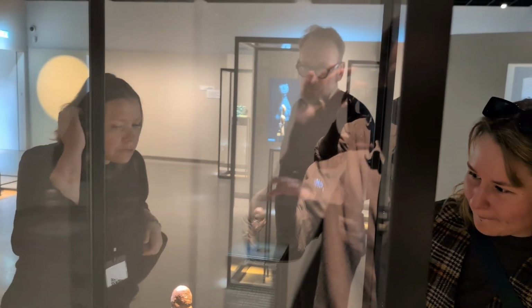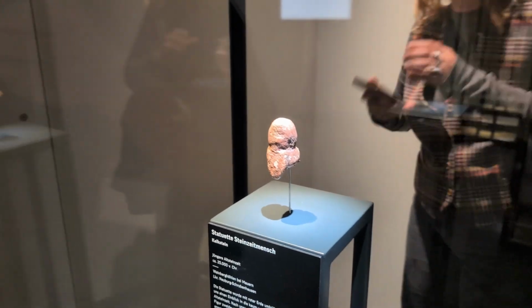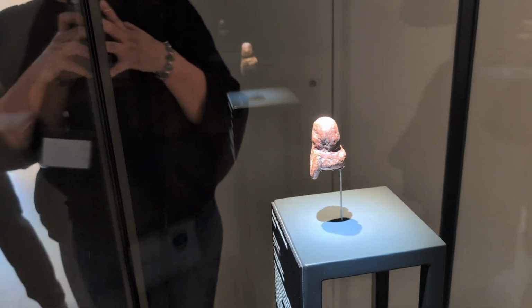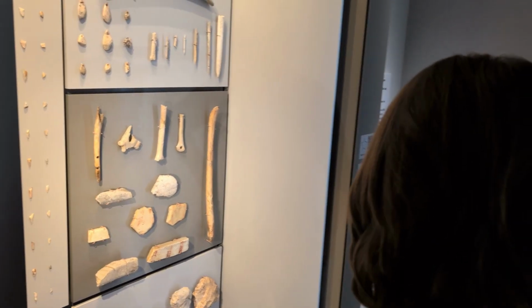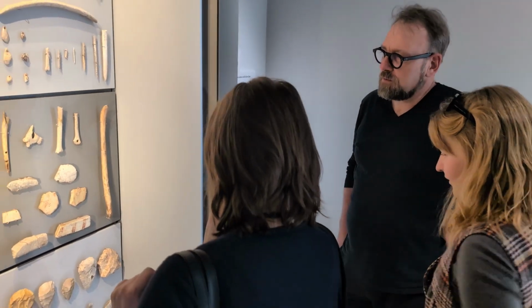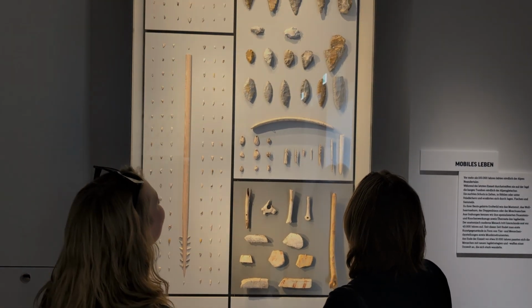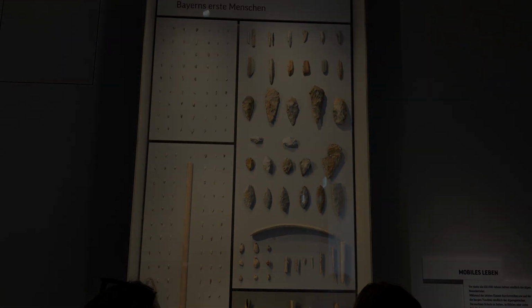But also, and most importantly for us, some of the famous finds from the Paleolithic period, like this figurine here, which was covered in ochre and is hence called the red figurine. It's around 25,000 years old, from the Weinberghöhlen in Mauern. And by the way, we have a video coming up where we will show you the actual cave where this was found. And finally, more mobile artifacts which we are interested in, here on the right side, you see the perforated pattern that Eva has explained before.